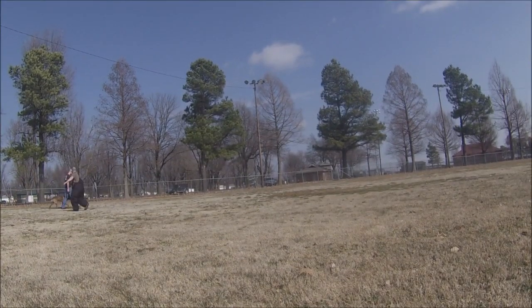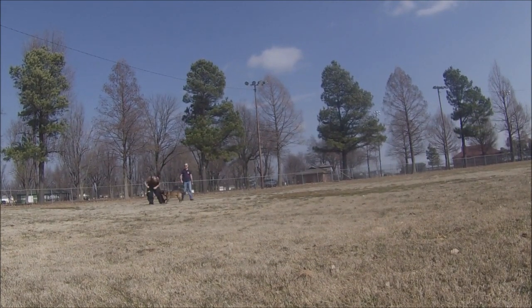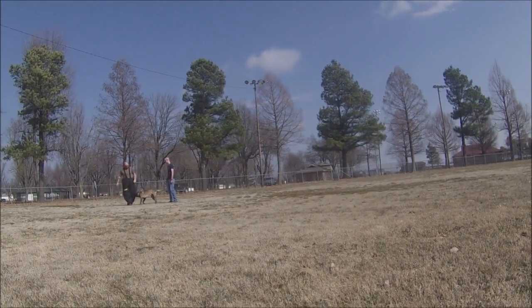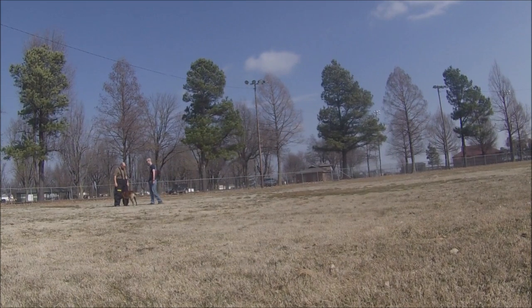So here, I actually sneak up behind him and attack him to see if the dog will actually protect him. So I try to sneak up where the dog didn't see me coming, and whenever I pushed the officer, he actually looked up and saw what was going on, and there was no command. The officer did not give him a command to attack me. The dog did it on its own in protection to the handler.